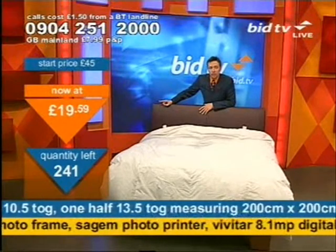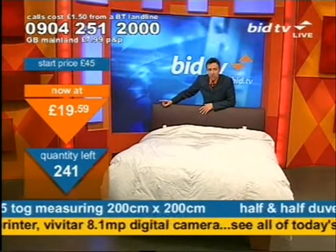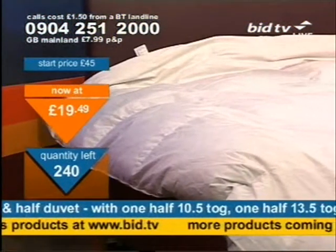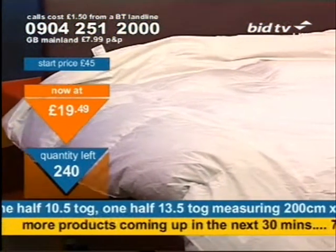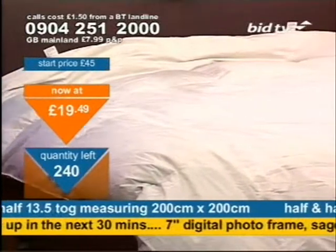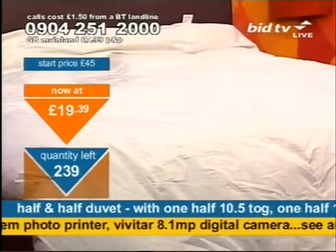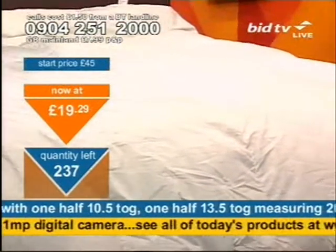The price has not stopped falling. The prices continue to go down. Now we've got a bit of a race. I will either run out of quantity first, or I will run out of money first. Whichever I run out of first, I will stop. If either of those arrows go to zero, I will stop.